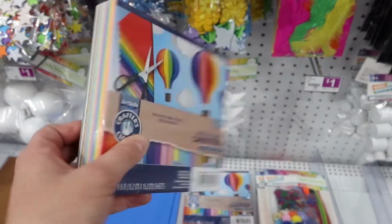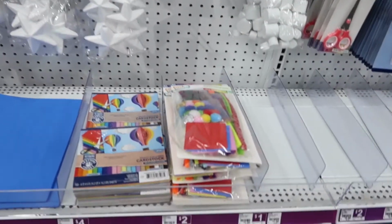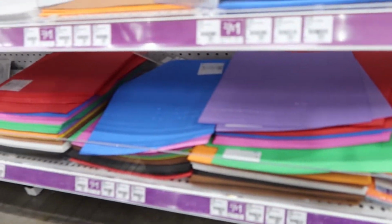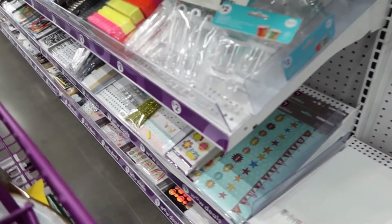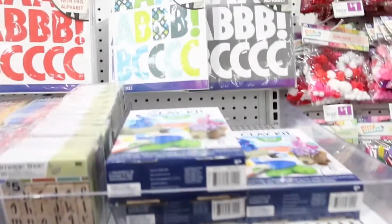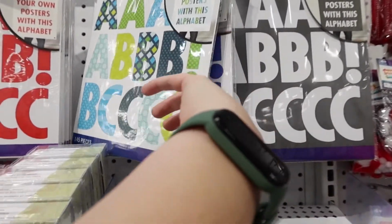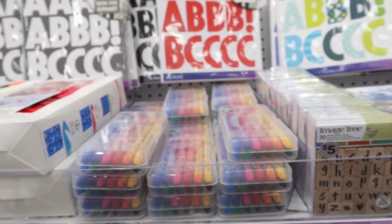Small cardstock. Great for kids' crafts. Then some foam paper. They had even foam paper with sparkles on it, which I loved. Their sticker selection wasn't huge, so this was another thing that I was thinking maybe they'll change in and out depending on the seasons. Not necessarily those letters, but some of the smaller stickers.